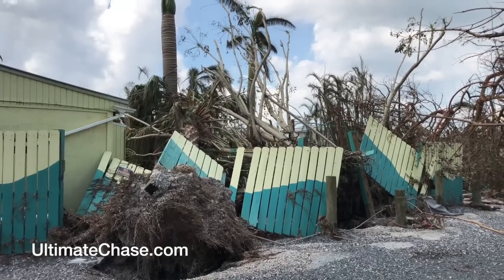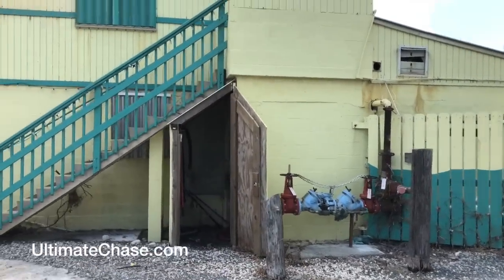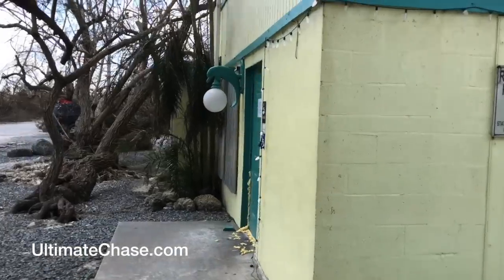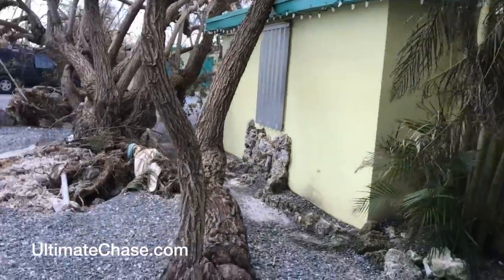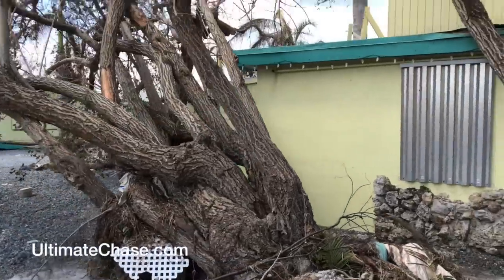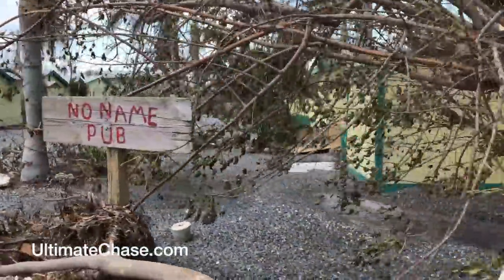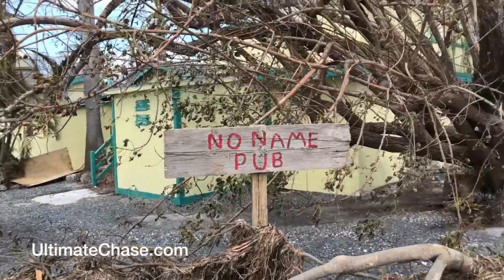So here we are at the No Name Pub on No Name Key, Big Pine Key. And overall, the building's still standing. Great news to report there. Probably had some storm surge come through, but overall, the building's standing. This is the famous bar that has all the dollar bills inside. Everyone staples them to the roof and the railings, and they sign them, and there's got to be over $1 million in here with dollar bills stapled to the wall. So good news here, it's still here.